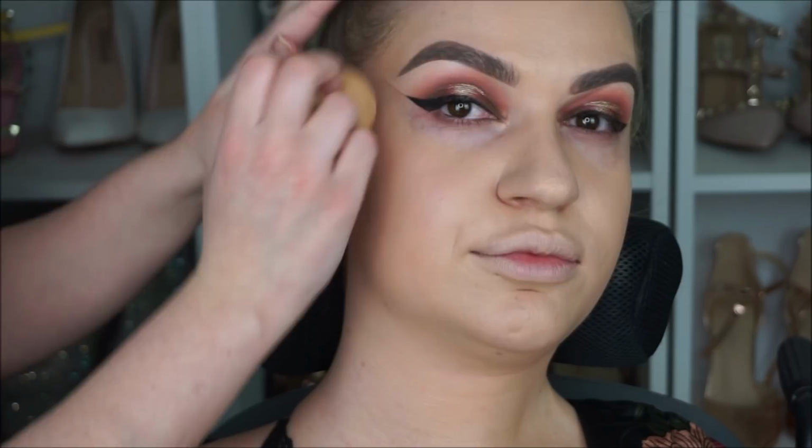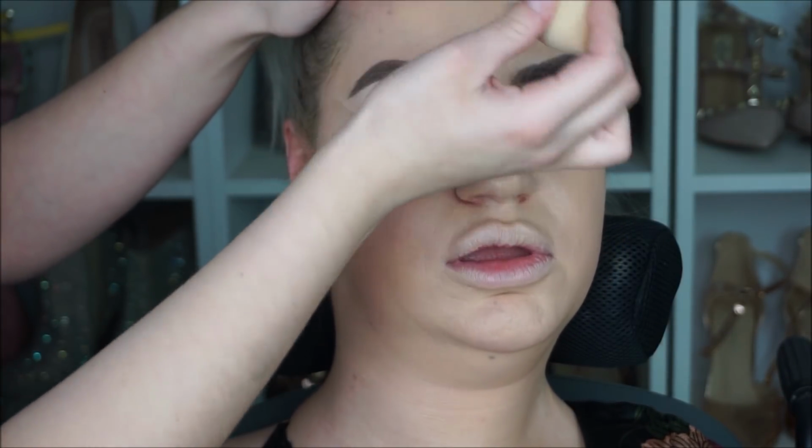Absolutely stunning. Okay, so this might sound really obvious, but it's something that a lot of people forget to do. Make sure you go into the hairline, not into the hair, obviously if you're blonde like me. It's not a good look. But just make sure you blend around the edges.